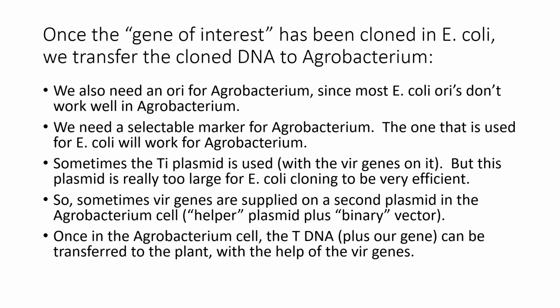plasmid. So the Agrobacterium that's going to transfer the T-DNA to the plant needs to have the Vir genes in it, but it does not need to be on the same molecule as the part that we're going to transfer. And we certainly don't need the Vir genes when we're doing our cloning in E. coli.